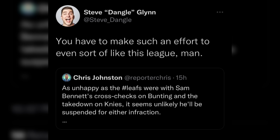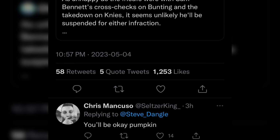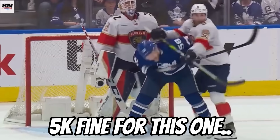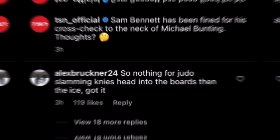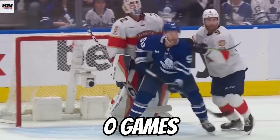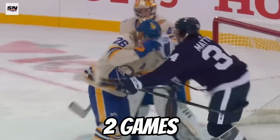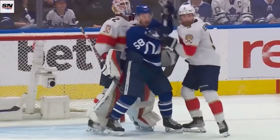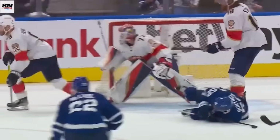Now on to the Sam Bennett stuff, where Leaf fans were complaining that Bennett should be suspended for either the Knies throwdown or bunting crosscheck. Now they announced today that Bennett would only get a $5,000 fine for this crosscheck, and Leaf fans are reacting very well to this news, but in my opinion, I would say maybe a game is deserved only because the NHL backed themselves into a corner when they suspended Matthews for 2 games with this similar crosscheck on Rasmus Dahlin. Again, consistency continues to be a problem for the NHL.